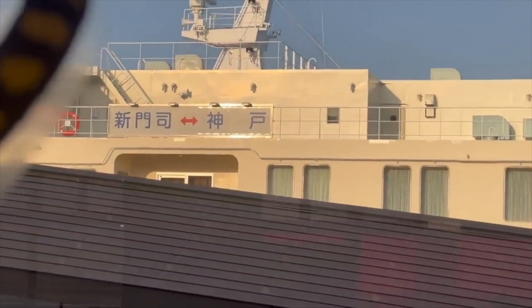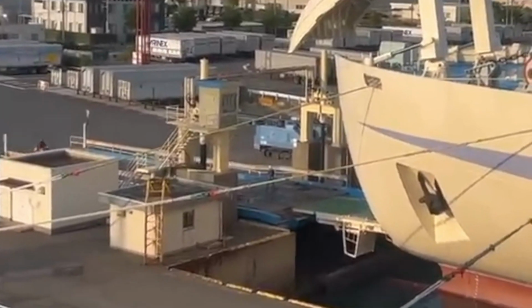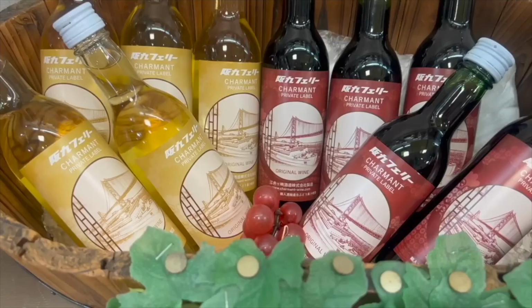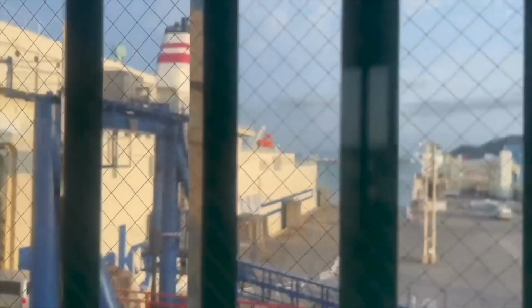Look at the view from here. Check this out. Passengers with motorcycles can board too. It's fascinating to watch. Usually I watch airplanes from the boarding bridge, but today it's a ferry. Such a unique experience.